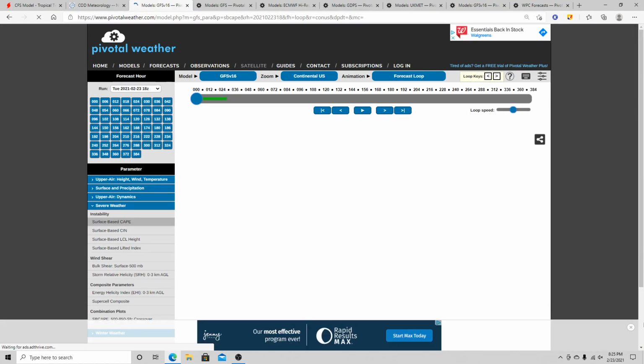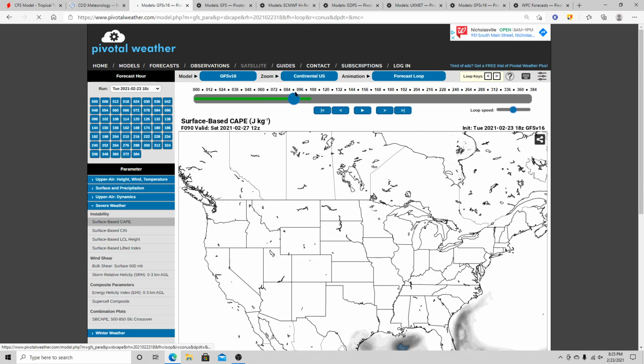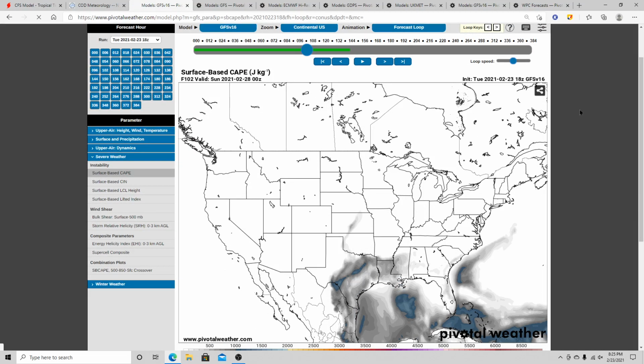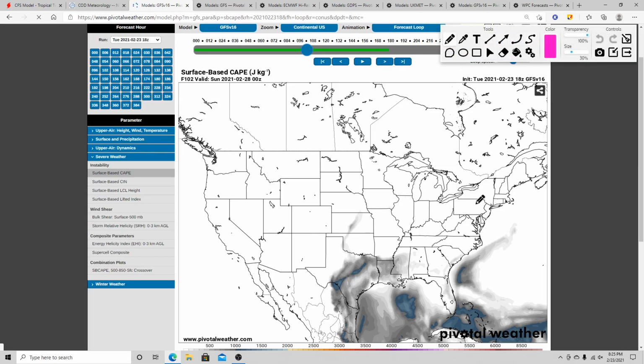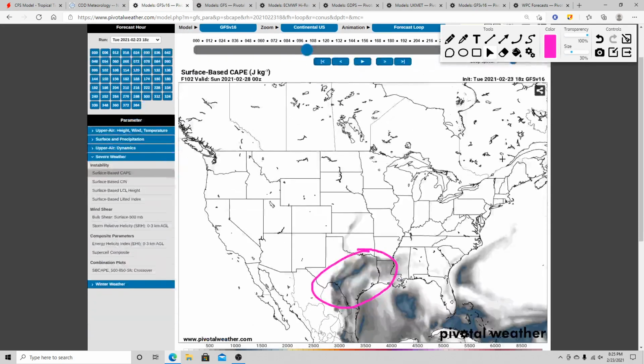Let's take a look at how much CAPE could be at the surface here. This helps thunderstorms build up. You can see here we've got some instability at the surface, generally across central Texas into southeastern Texas. Now for this time of year, for the CAPE values, really over 500 is favorable for severe weather, but when we get over 1,000, that's a little bit more favorable for some severe weather this time of year.